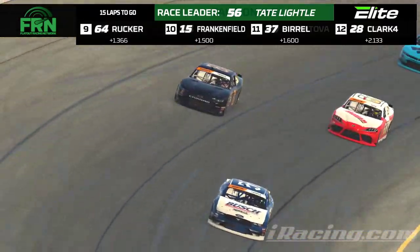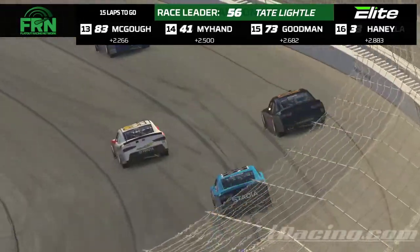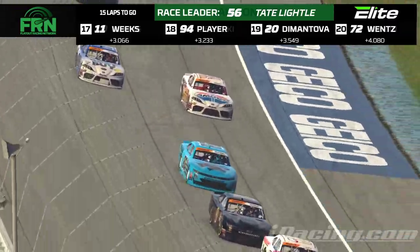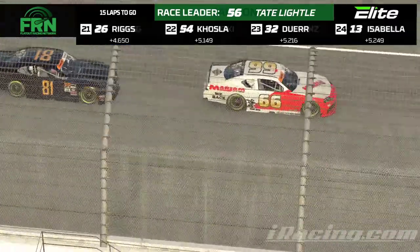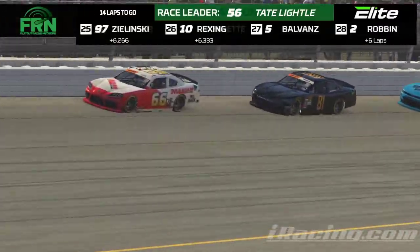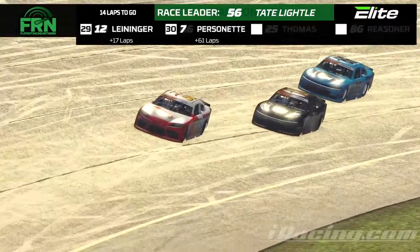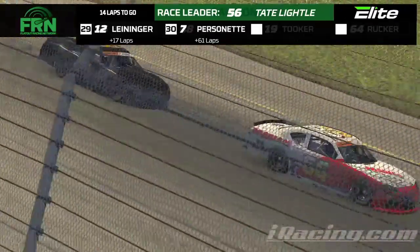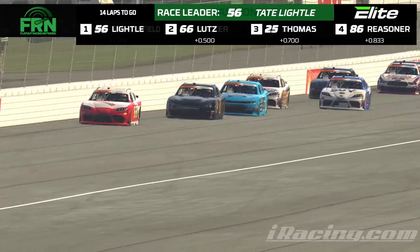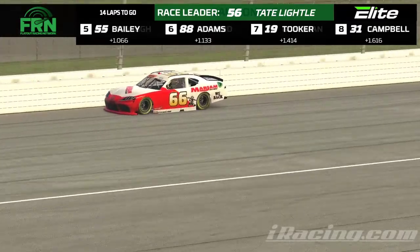This is exactly what Tate wanted to see. This is not the situation that Johnny wanted to be in, however, having to hold off Ryan Lutz in the 66 for second. Ryan's going to clear him just off of turn four there. Nice little slide job there to get himself to second. Boy, that 25 car ran right up there near that cushion where we've seen some drivers overstep and spin out. Made me a little nervous coming off turn four, but he hung on to it, tucked in right behind the 66 of Ryan Lutz. So now Lutz has Thomas cleared. Question is, does he have anything now for the 56? Can he run him down?